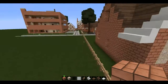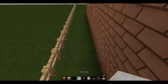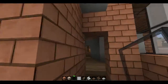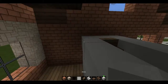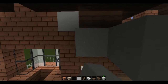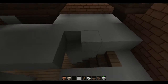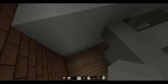Alright, so now let's just make some steps on the side here leading to this side door. There we go. So let's go inside here, see what's going on. Also, I think this is creeping up on 15 minutes, so I'm going to finish with the floor here, and then we'll call it at that for now. Well, floor slash ceiling. Ceiling for the lower level and floor for the top half, obviously.